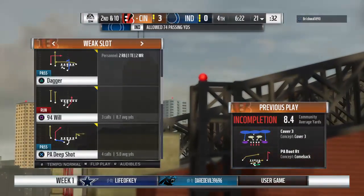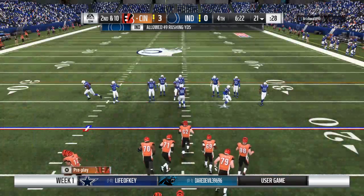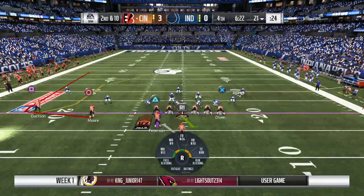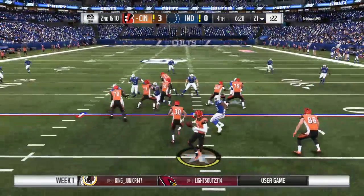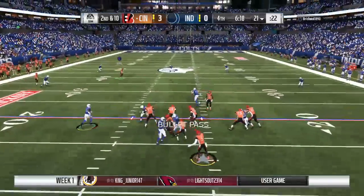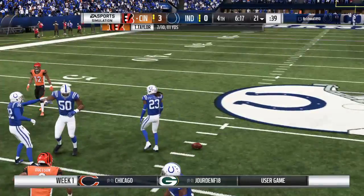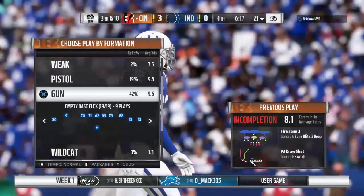Didn't have a receiver open downfield, and as it turned out, couldn't even find his outlet man because of the coverage. It was way too tight. Unable to find anyone open. From the 21, it's 2nd and 10. Again, now it's Taylor on 2nd and 10. And incomplete there. A nice hit jars the ball free and brings up 3rd down.